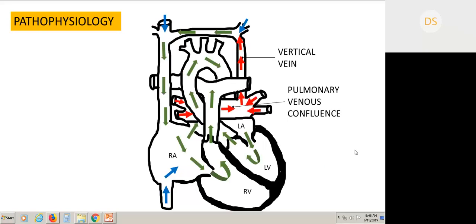So let's see this. This figure shows you a supracardiac TAPVC. So you can see here I have the SVC and the IVC going into the right atrium. My pulmonary veins are not connected to the left atrium. So the left atrium is bald and I have a confluence which is not opened up into the left atrium.